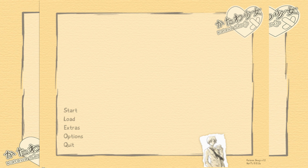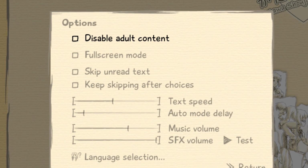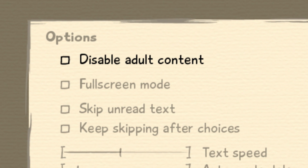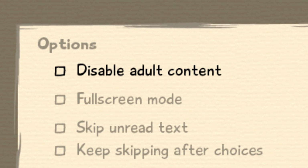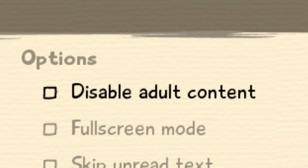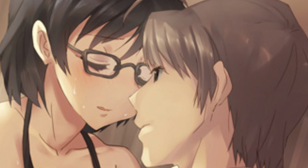The next thing I noticed while I was browsing through the settings was the possibility to turn the sexual content of the game off. A very thoughtful act of the developers to ensure that people who only want to experience a story are not interrupted by explicit scenes. However, out of curiosity, I decided to keep them in.